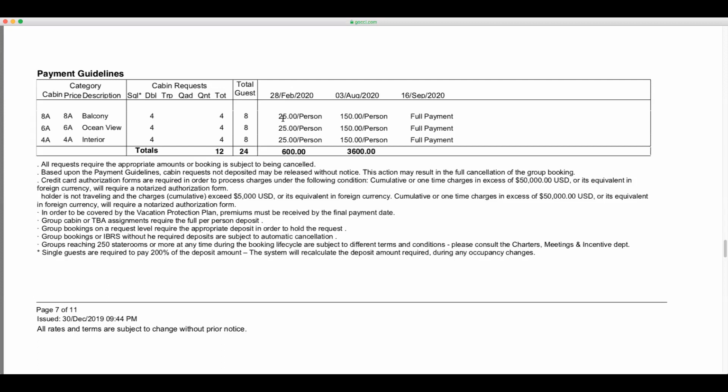The deposit is $25 per person. The deposits are due February the 28th. Always allow yourself a cushion. Do not communicate to your clients that the payments are due February the 28th. I would tell them February the 21st, just in case you have some people who pay late, and to allow yourself time to process the payments. August the 3rd, where it says $150 is due per person, that means that because they are counting the entire cruise that you have secured. So for all cabins, they're expecting $600 by February the 28th total.